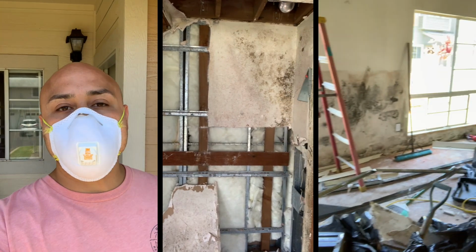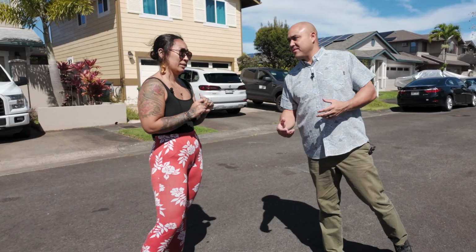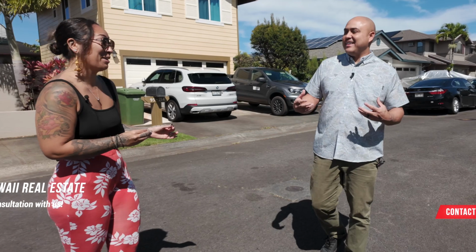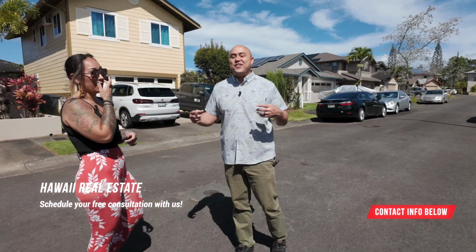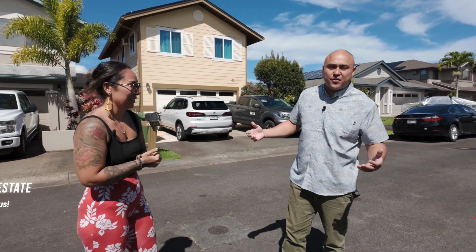So we are going to check out this house that fell out of escrow. That could be a really good fit for one of our clients, because it had mold. That's not why it could be a really good fit. Oh yeah, no, it fell out because it had mold. It could be a fit for one of our clients who's looking for more of a deal.